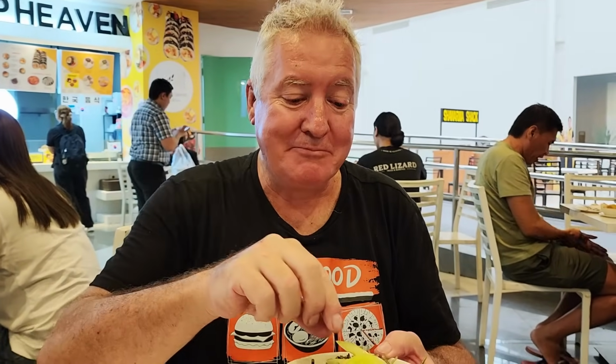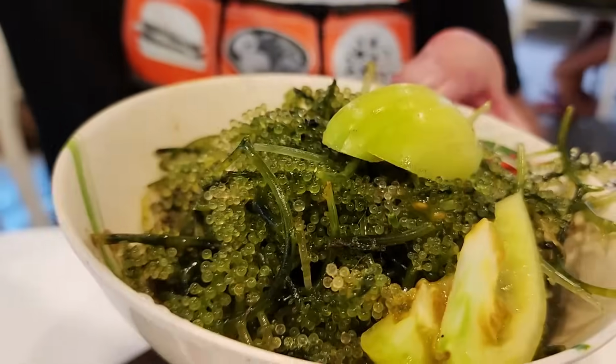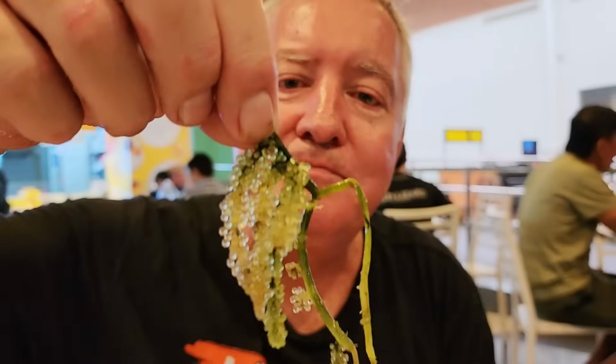It tastes like snap peas, then it hits you with the sea, and then it explodes in your mouth with little popples. It's awesome. New favorite. I wonder what this is. I think it's a green tomato. Green tomato? Oh wow. This is the most awesome stuff ever. Everyone should eat this, or at least try it.